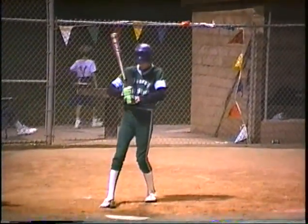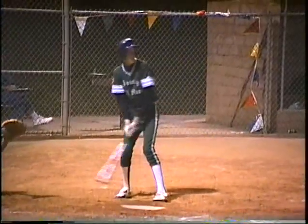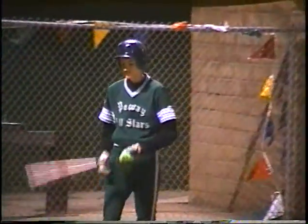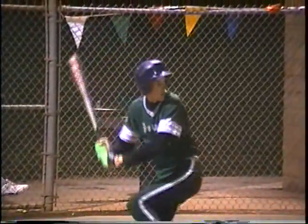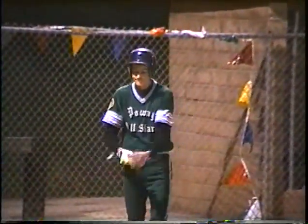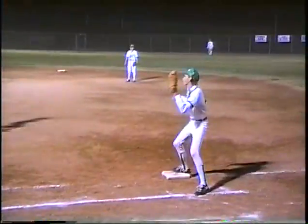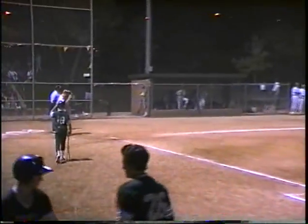Jeremy Kurth still on the mound for Poway White. From the windup, there's a fastball in there. Strike 1, 1 ball, 1 strike. Swung on and missed. 1 ball, 2 strikes. Strike 3. Brad going down to first as fast as he can, but he is out on the throw. Good play by the catcher. 1 out.